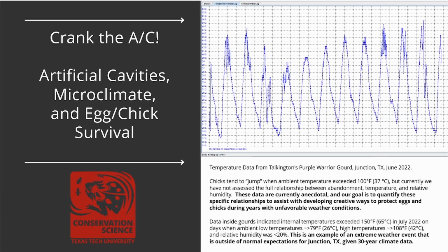However, 2022 has been an exceptionally warm and dry year, if you have not been paying attention. And the data collected this year will help us tease apart the impact of extreme environmental conditions that led to egg failure and chicks jumping. Please note, we have not quantified these relationships yet, but we do have some interesting findings. And again, they're anecdotal and preliminary.